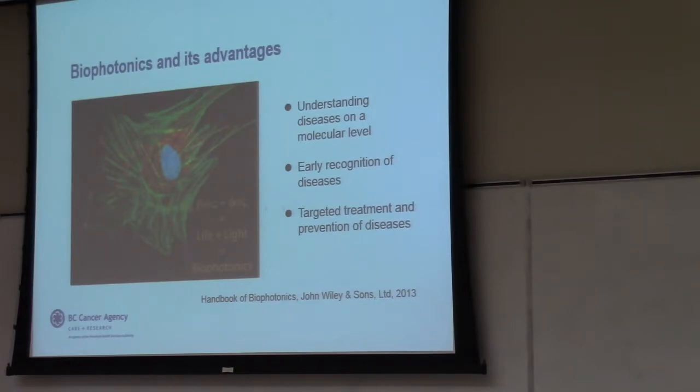For example, we found the lesion site and we know it's cancer, and we can deliver certain chemicals that are light-activated, and then we can put the fiber to the site and just kill the cancer cells and keep all the normal tissues healthy.